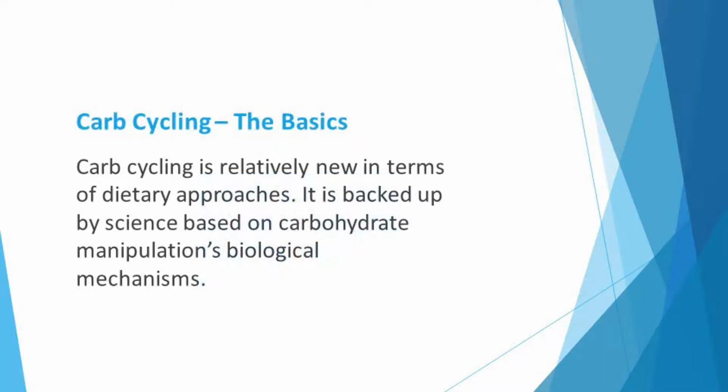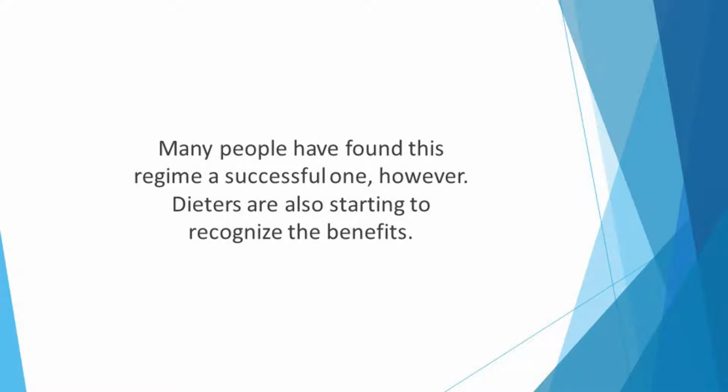Carb cycling, the basics. Carb cycling is relatively new in terms of dietary approaches. It is backed up by science based on carbohydrate manipulation's biological mechanisms. Yet, there are few official studies which have directly investigated carb cycling diets. Many people have found this regime a successful one, however. Elite athletes have been using this method for years to boost their performance. Dieters are also starting to recognize the benefits.